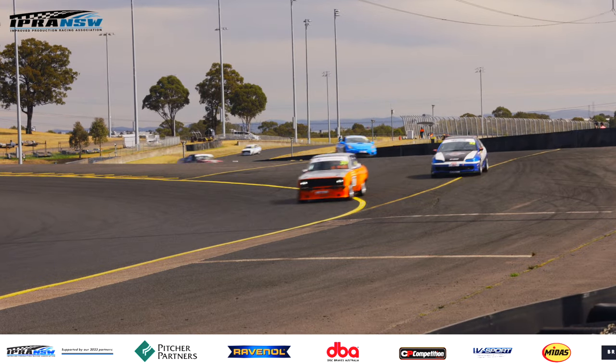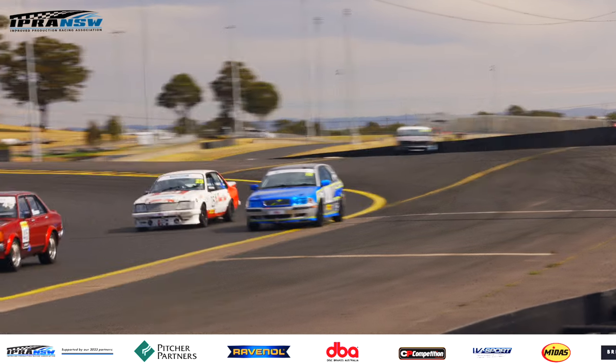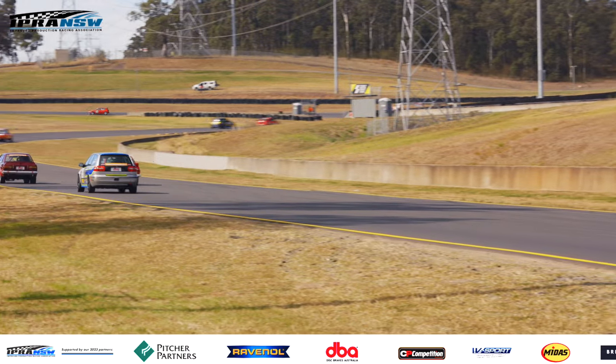Flip-flop, little bit of off-camber, throws the cars off to the side of the road. We see Matthew Lamore there in the Volvo station wagon being rounded up by returning racer David Worrell.